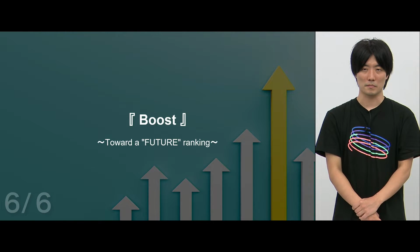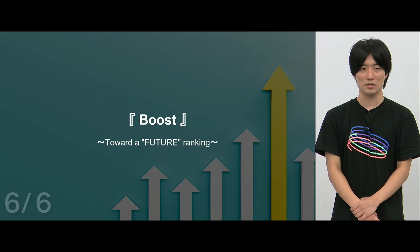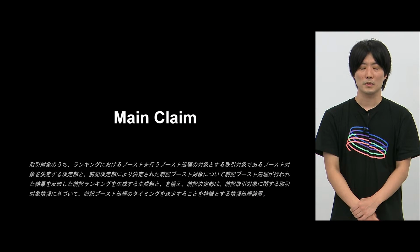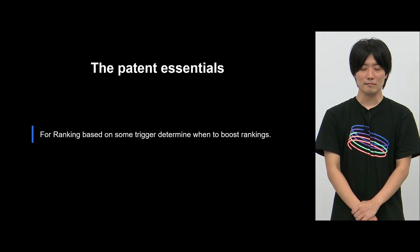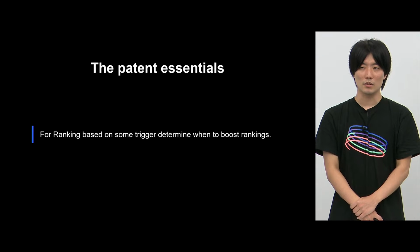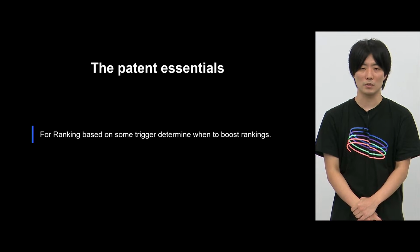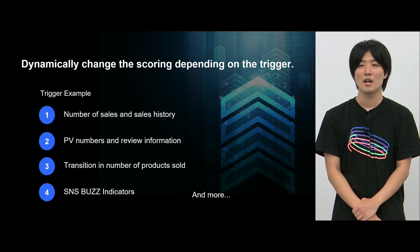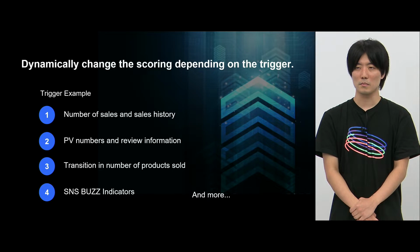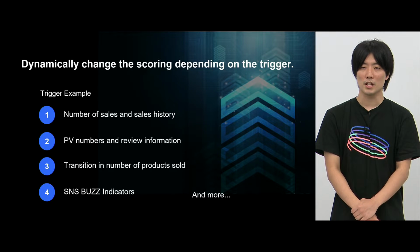The last patent is boost. So it is a very new ranking that we are seeking. So it's an idea that links to our future. This is relevant to this patent code, boost. This is the claim of this patent. So giving you the gist, this patent is for the ranking based on some trigger that determines when to boost the ranking. It's very simple, but this is the major intent of this patent. Of course, as it says, boosting the ranking is the main objective of this patent.